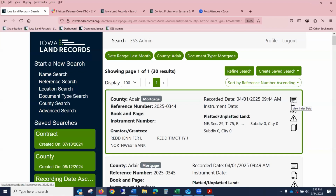And then we do release batches of historical documents, which is anything prior to 2020. We release those weekly to our redaction vendor. They usually pull those on Friday night and return them on Monday or Tuesday. And then our team works to make them public throughout the week.